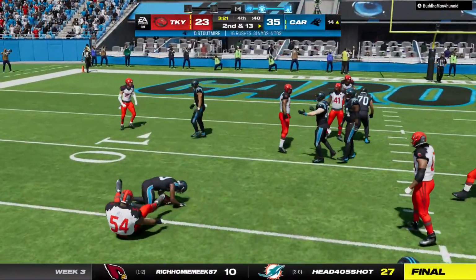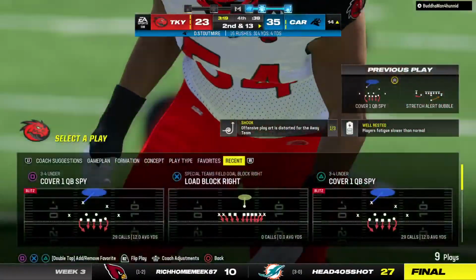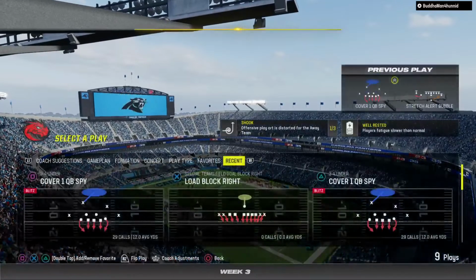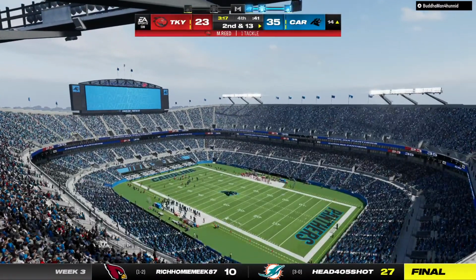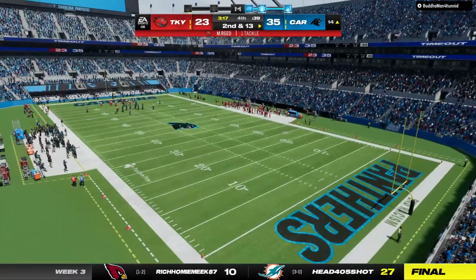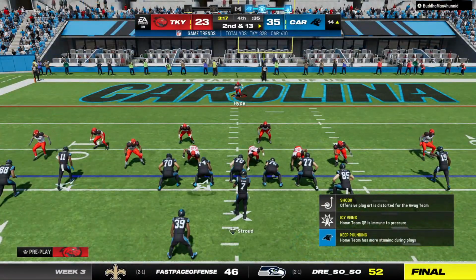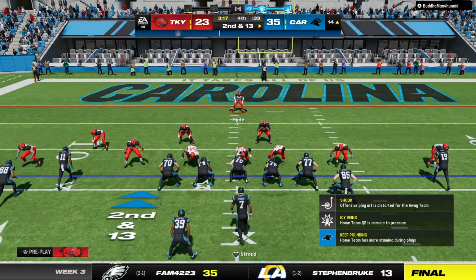They'll try and run some clock here as they keep it on the ground. And maybe a measure of revenge there. He's had his way in this one, but this time they get him behind the line. Now here's a timeout coming on the defensive side of the ball. It's just their first. They'll be down to 2 remaining as we step aside here in the 4th quarter.